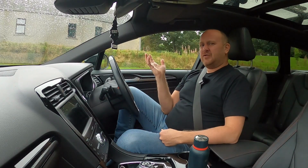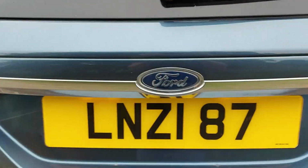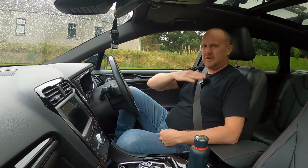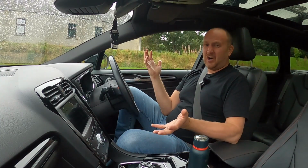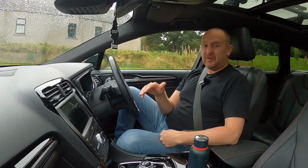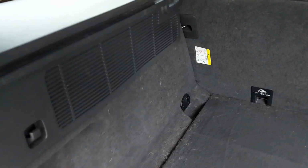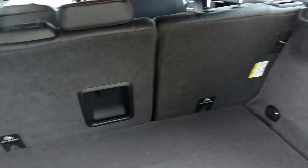But the boot itself isn't too bad. It's got no load lip. You've got electric boot opening in the spec, which is cool, though it kind of juttered up and down quite unconvincingly, but that might be just because of the age of the car. You've got a space saver tyre underneath as well, so that's good and it's out of the way. A few tie down points, but it's a pretty basic boot in terms of cubbies and holding stuff in place.